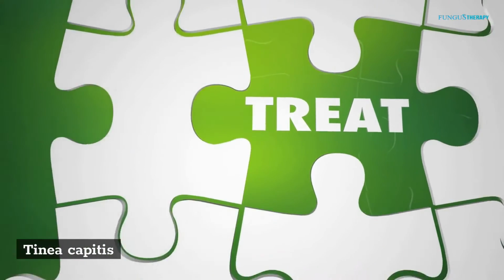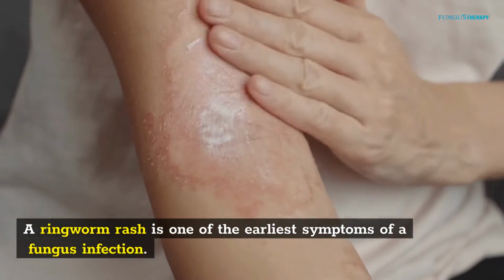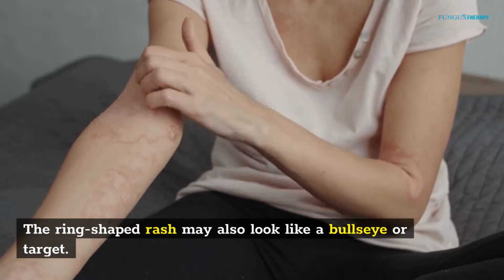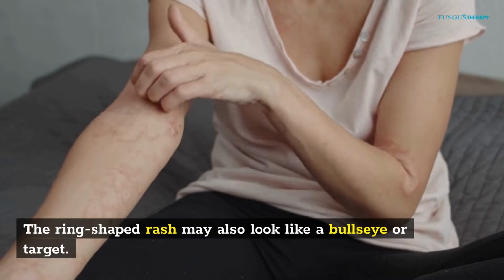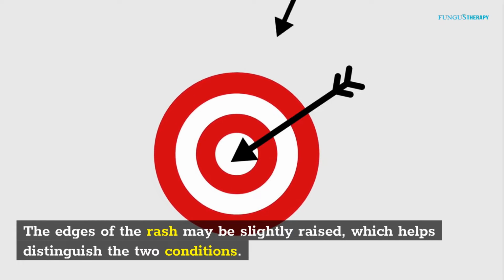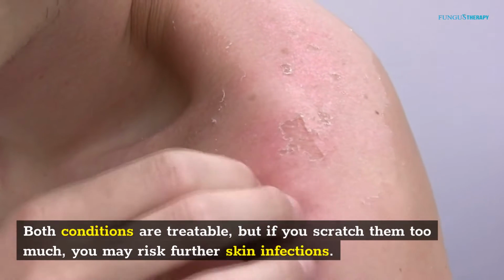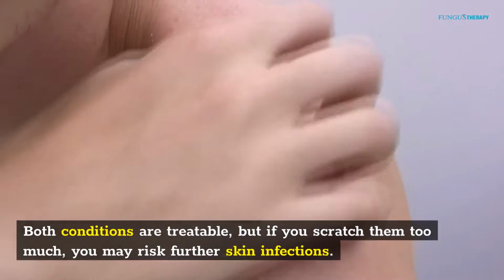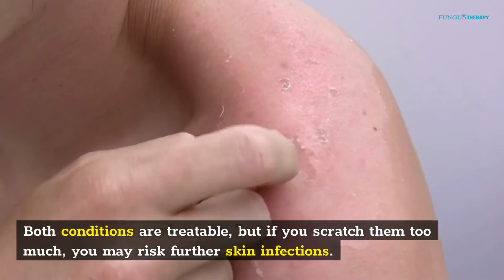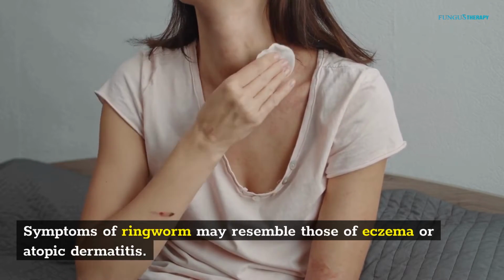Tinea capitis. A ringworm rash is one of the earliest symptoms of a fungus infection. The ring-shaped rash may also look like a bullseye or target. The edges of the rash may be slightly raised, which helps distinguish the two conditions. Both conditions are treatable, but if you scratch them too much, you may risk further skin infections. Symptoms of ringworm may resemble those of eczema or atopic dermatitis.